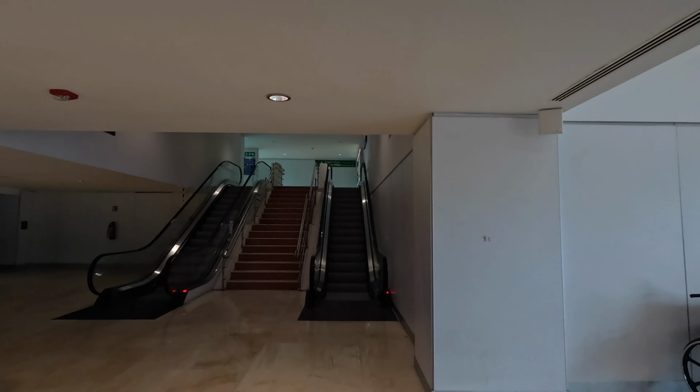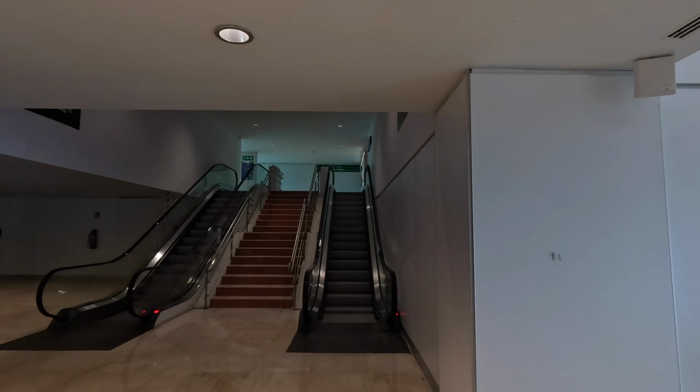Coming off the jetways, you'll walk down the hallway, and these are the escalators you'll come down.